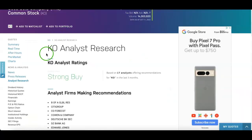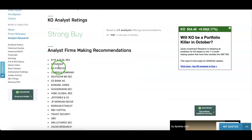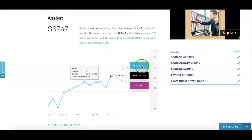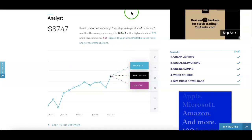Now, if we go to NASDAQ, you can see based on their rating, there's 17 of them rated at a strong buy. And you got to get like Citibank, JP Morgan, Wells Fargo. And then if you look down, high in the 76, average of 67, and a low of 59.